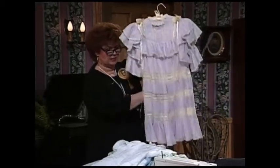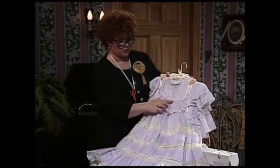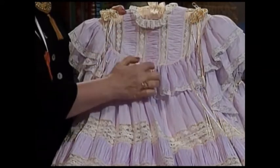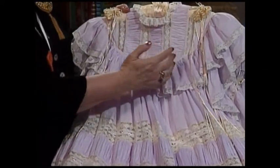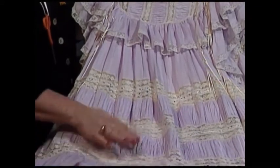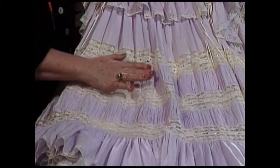Lavender Swiss batiste was the fabric I chose for this lovely round yoke puffing dress. Puffing strips fill this beautiful round yoke. Then on the fancy band, and do you remember I told you this, the name of the skirt fancy part was called a fancy band? There are two puffing strips and lots of lace.